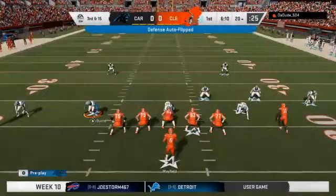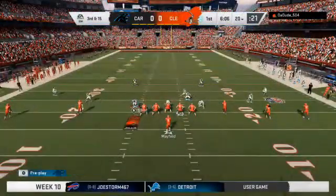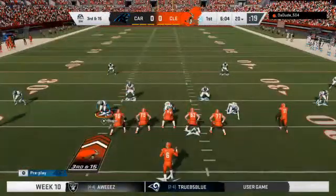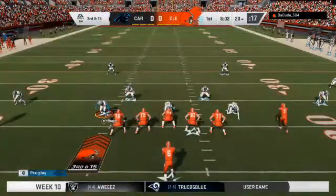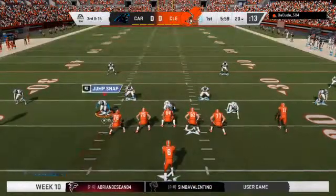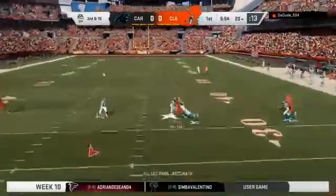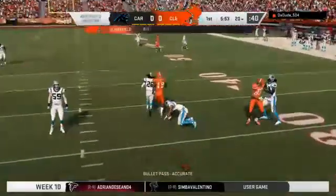And I don't think this is the script they had in mind for their opening drive. This is 3rd and long. Hey, we're 33. Pistol. Hey, Foxtrot. Check 59, Mike. From the shotgun, it's Mayfield. And that will be incomplete.